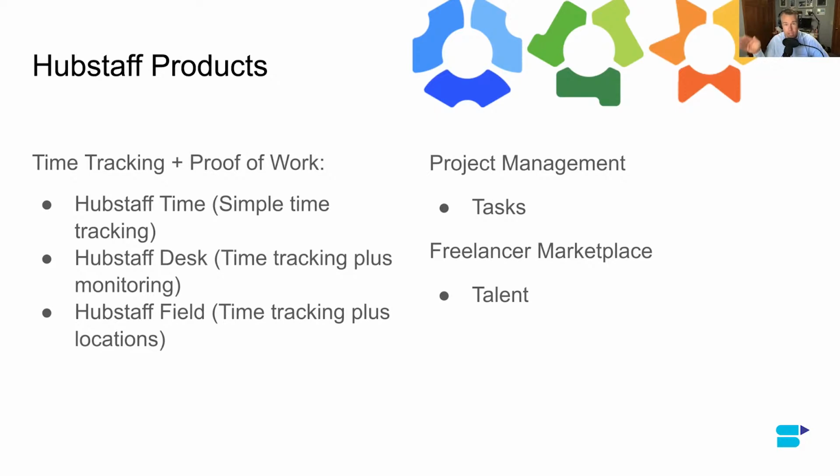So employers and freelancers can find one another on HubStaff Talent. We see a lot of business from people that maybe have started a relationship elsewhere with a freelancer and come over to HubStaff as well. So those longer-term relationships with freelancers are really a great place for HubStaff to step in and enable those types of relationships.